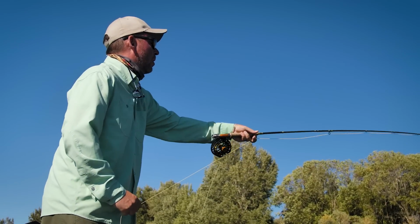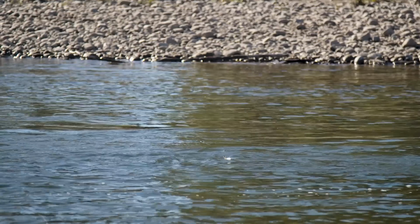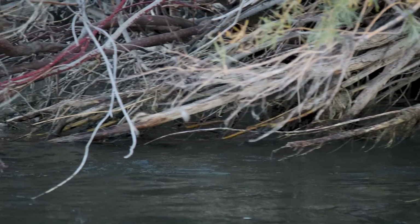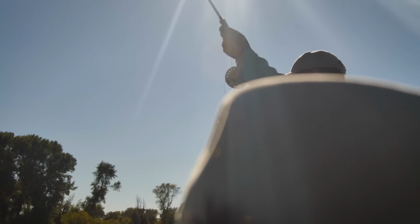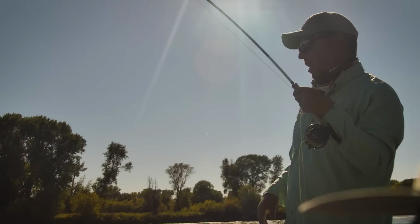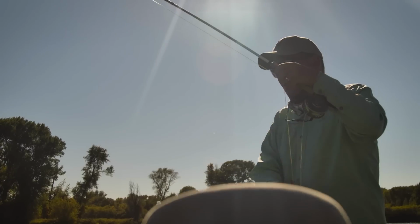Well, the bobber rig was definitely the piece to the puzzle on this trip, and as the day wore on, we decided to switch to a hopper dropper, just to see if they'd play. There's a fish. Hey. So we changed up our rig once again to a hopper dropper, and we pulled this rainbow off a piece of V structure.